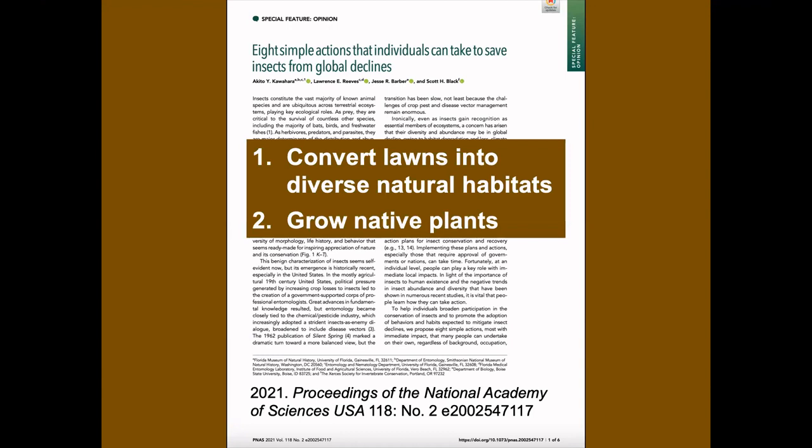Get rid of the lawn. Lawn grass is essentially useless, except it produces a little oxygen. There's almost nothing that lives off that. Convert it to gardens, diverse natural habitats, and in them, the more native plants, the better. The others are things like reduce pesticide use, reduce nighttime lighting, lots of other things. We could go through all 8 later if you're interested. But the 2 big ones are reduce the lawn and get it into natural habitats and grow native plants.